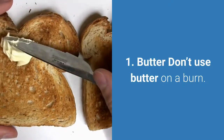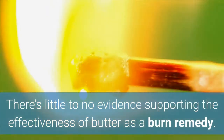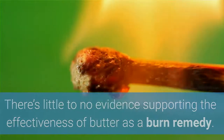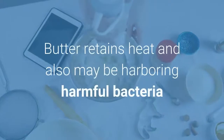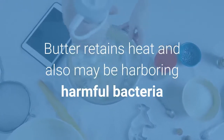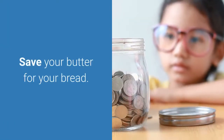1. Butter. Don't use butter on a burn. There's little to no evidence supporting the effectiveness of butter as a burn remedy. On top of that, it may actually make your burn worse. Butter retains heat and also may be harboring harmful bacteria that can infect the burned skin. Save your butter for your bread.